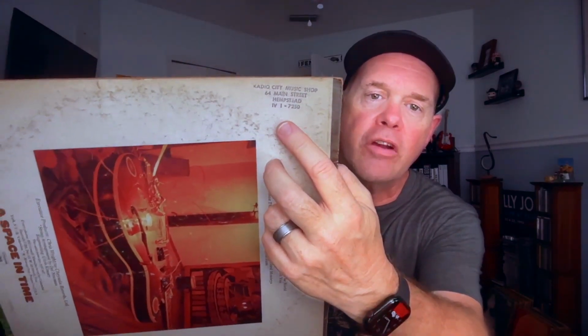Then this is Ten Years After again, A Space in Time. There's the back. Yeah, it's kind of cool too. It has Radio City Music Shop, 64 Main Street, Hempstead. I like stuff like that. Gives you a little history on your album.